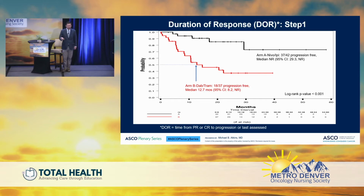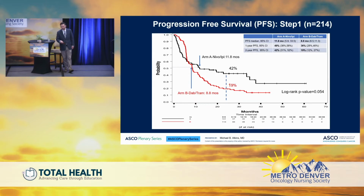And the median duration of response for the targeted therapy was about 12.7 months. And that's not surprising. It's about what we had seen in the other studies. And the median duration of response was not reached for those who received the immunotherapy. And if you look at progression-free survival, you saw a marked improvement in progression-free survival for those who were assigned to immunotherapy over targeted therapy. And if you look at the 2-year progression-free survival, those who received Ipi/Nivo, 42% remain progression-free, versus 20% or thereabouts who received the targeted therapy. So these are what we had seen in the studies as well.